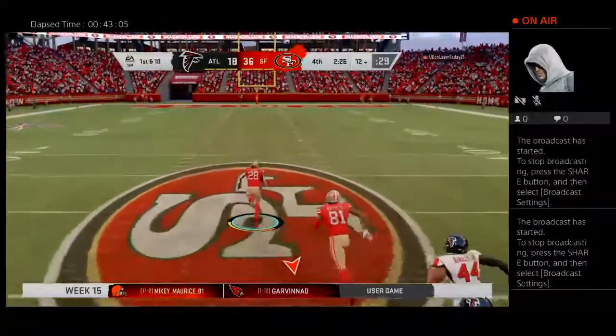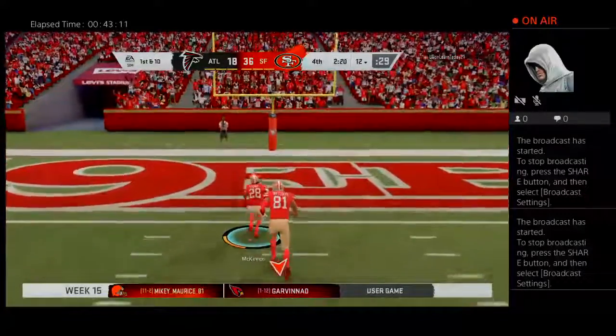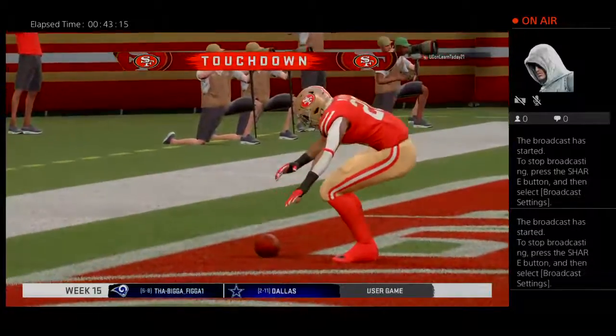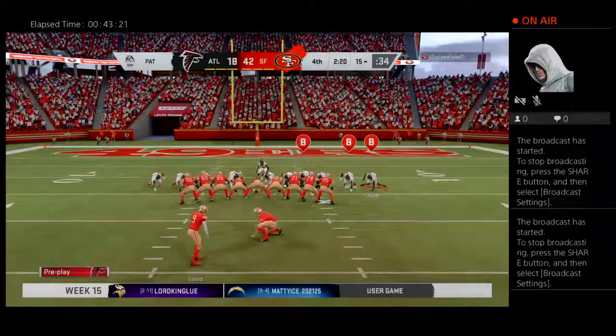And nothing but daylight ahead. He's at the 40, past the 20. Touchdown, 49ers. Jerick McKinnon. 88 yards. And the Niners are able to stretch their lead.